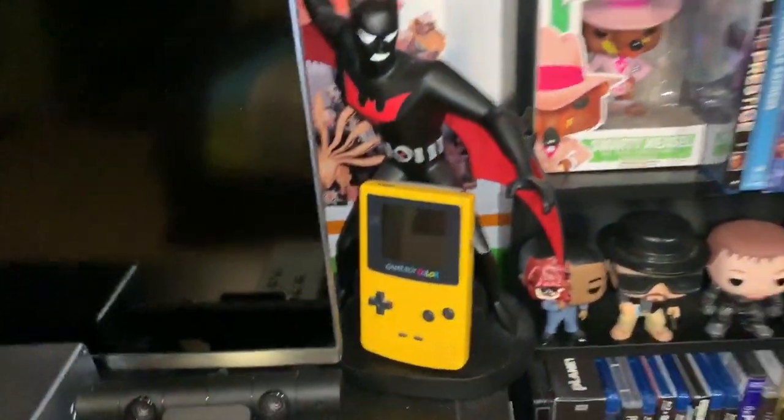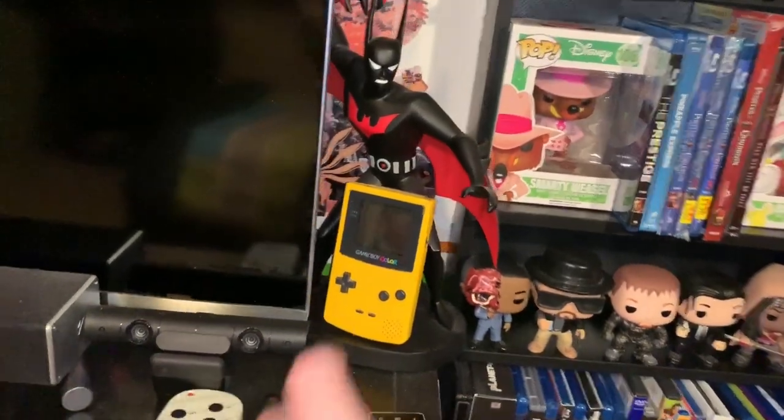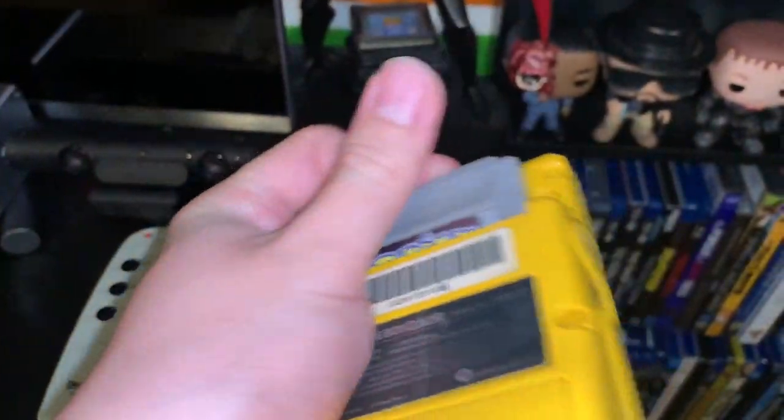You got my Rey one. And then you also have a Naruto one on this side as well that tells the whole story of Naruto. And, of course, a Batman Beyond statue with my Game Boy Color. My original Game Boy Color that actually still works, and it has Pokemon Silver in it. My favorite Pokemon game of all time.